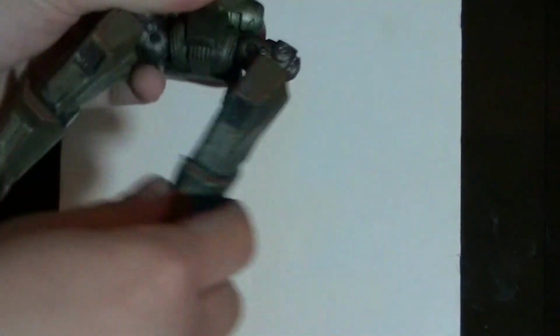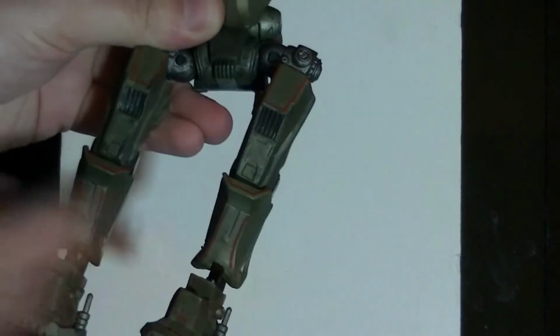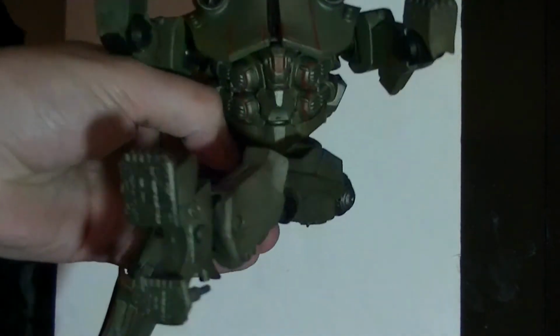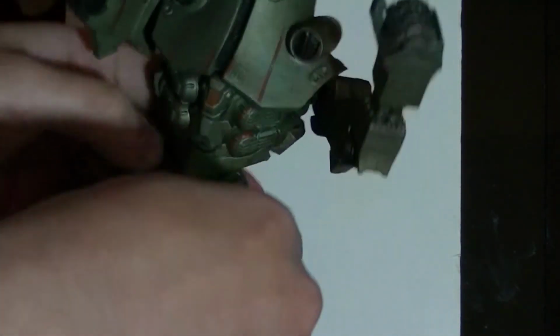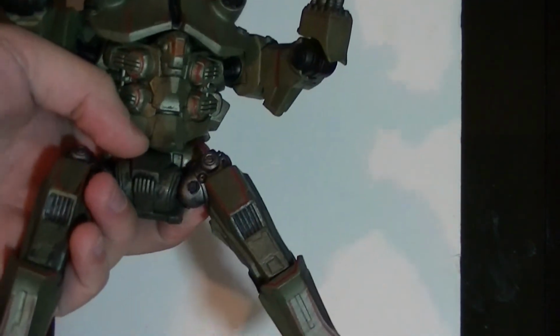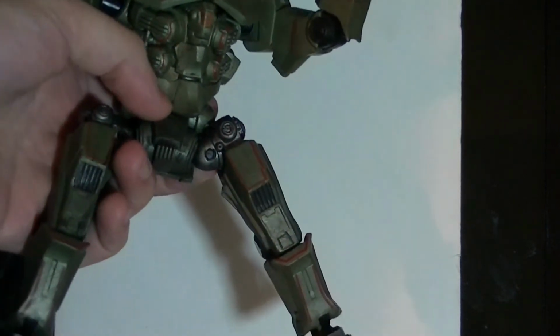They have a universal joint. They actually can go quite a bit inwards. So he can actually, like, can-can dance. Oh my god. Can-can dancing. That's awesome. And they go out. That's way more range than Striker Eureka has.